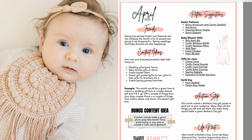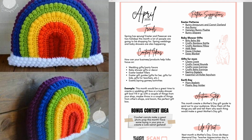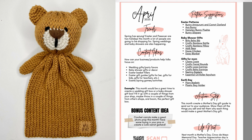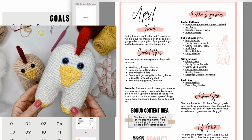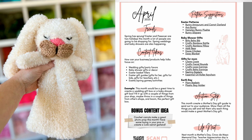Then we have some baby shower gift ideas: the Bitty Boho Bib, the Crafty Rainbow Rattle, the Crafty Rainbow Pillow, and Addie Bear, which is made on the knitting machine, but we also have a crochet version as well. Doxy Chicken and the Daisy Blanket. Also just released the Bunny Addie Bear or the Addie Bunny Lovey. It's not on this list because it wasn't created until just now, but we will link it for you down below as well.